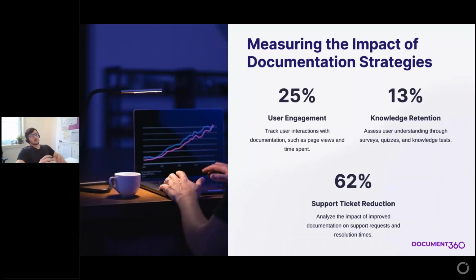So then now let's shift our focus on to measuring the impact of documentation strategies. To start, we see a statistic on user engagement, where we track interactions users have with your documents. This includes metrics like page views, time spent on various articles, and shows that by optimizing these, we can improve user engagement by up to 25%.